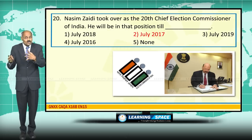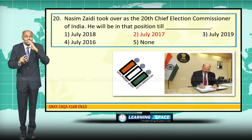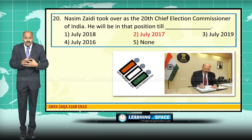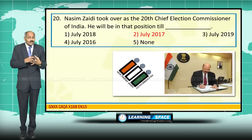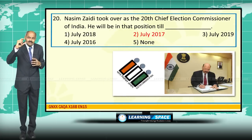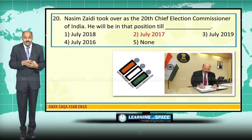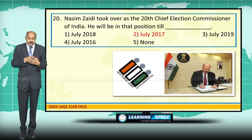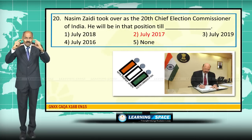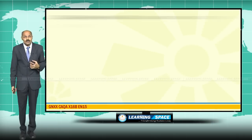Please remember, the Election Commission, a constitutional body, will have one Chief Election Commissioner and 2 election commissioners, and they will have the status of a Judge of the Supreme Court. The other important aspect is the retirement age is either 65 years or 6 years after holding that post, whichever is earlier. I would like to tell you once again, the tenure of the Chief Election Commissioner is either 6 years or attaining 65 years of age, whichever is earlier. Please look into the next one.